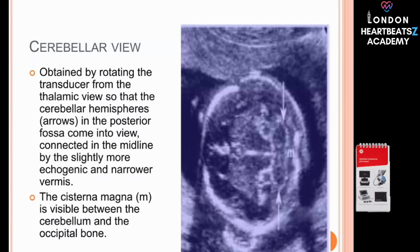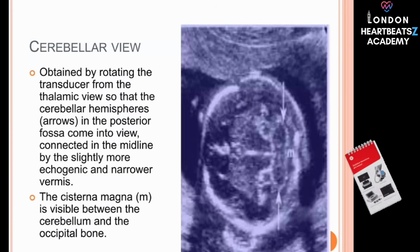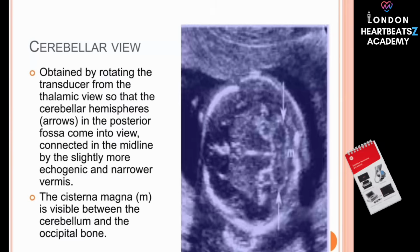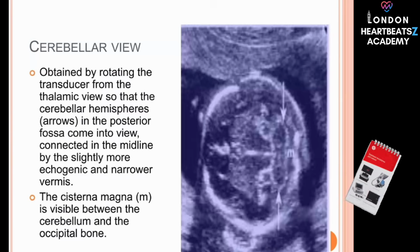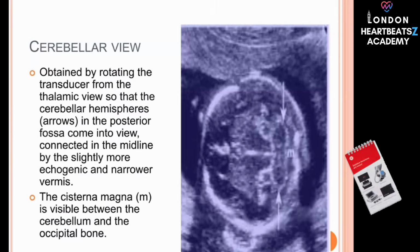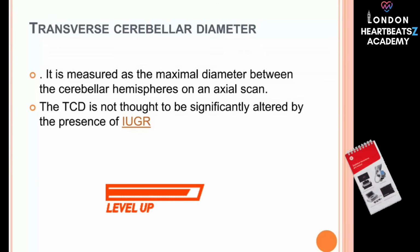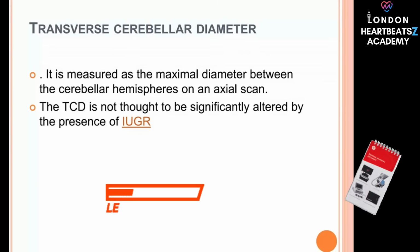Yes, exactly. The cisterna magna, which is a significant space filled with cerebrospinal fluid, is located posterior to the cerebellum and is visible between the cerebellum and the inner table of the occipital bone at the back of the skull. The size of the cerebellum itself and this fluid space are key components of this view. You mentioned measuring the cerebellum. The transverse cerebellar diameter, or TCD, is an important measurement, isn't it?